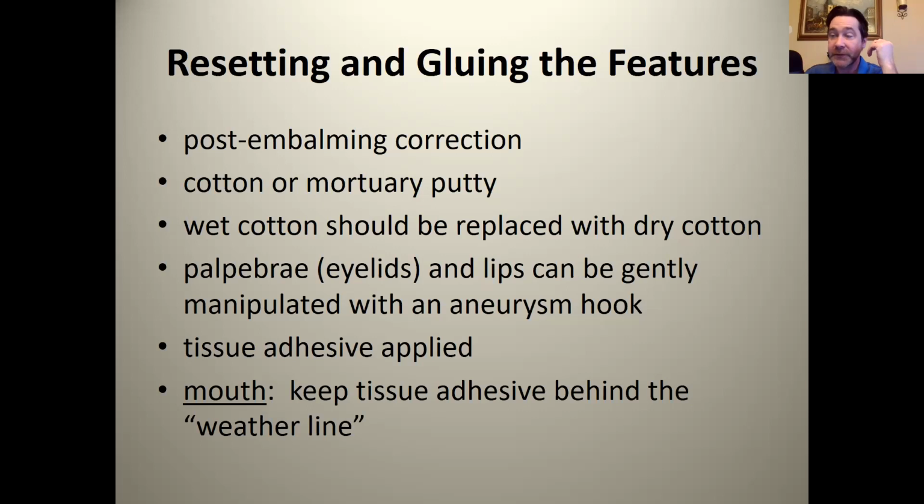And if you're in a situation, especially if you get a body out of Florida or something, because Florida is just known for having really bad bodies. They just do not do very good work down there. I'm not saying everybody, I'm just saying it's a common complaint. You can reset those features, and we did. We took hours to do, but you can do that. It's more difficult, but it can be done.